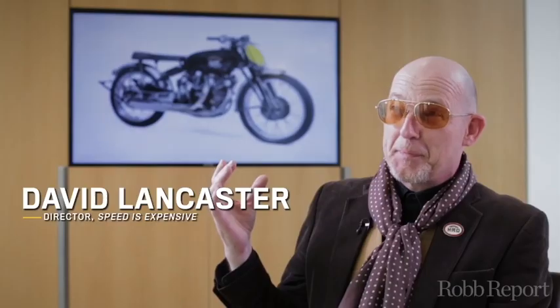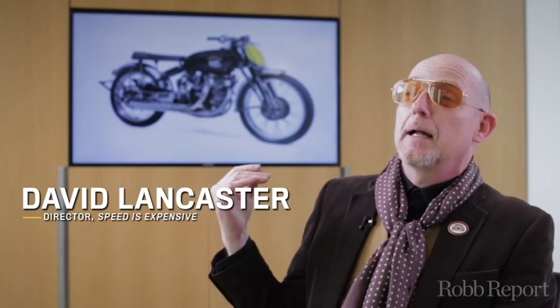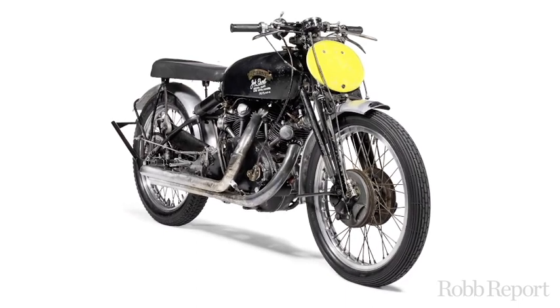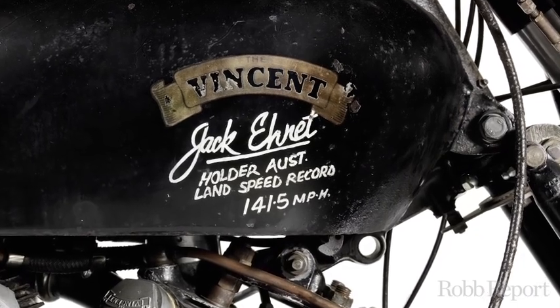The most prized of the Vincents is undoubtedly a Black Lightning. This example, which I saw in the flesh when it was in France, is quite amazing because it's original. And race bikes, as you can imagine, they get knocked around. And this has got all its battle scars. That's why this one's so special. A, it's a record setter. B, it's a Black Lightning. And C, it's just as it was when it set records, and I don't think there's another motorcycle like this.